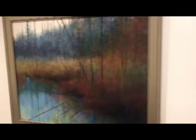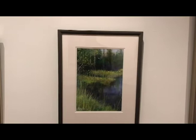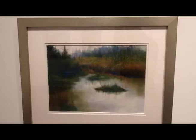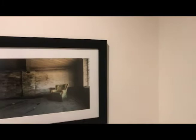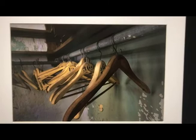This is the work of my friend Nick Serator, largely a pastel artist. He depicts all sorts of images from all over the Delmarva Peninsula. And a new artist, an artist that I have not had the good luck to see before, but I'm super thrilled to have her now, is Shelley Kuhn, who does photography of abandoned spaces, kind of like looking for our humanity and the things that we leave behind.